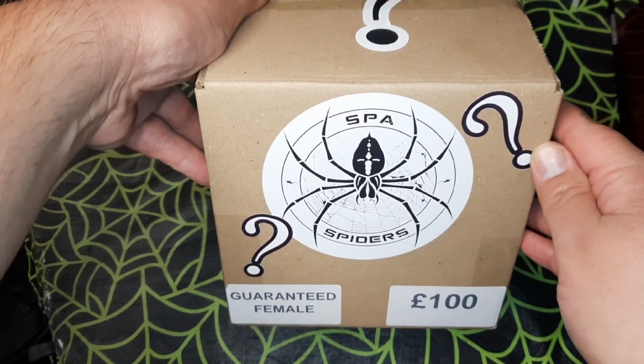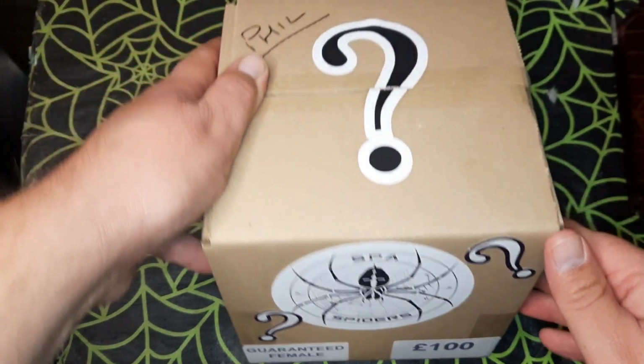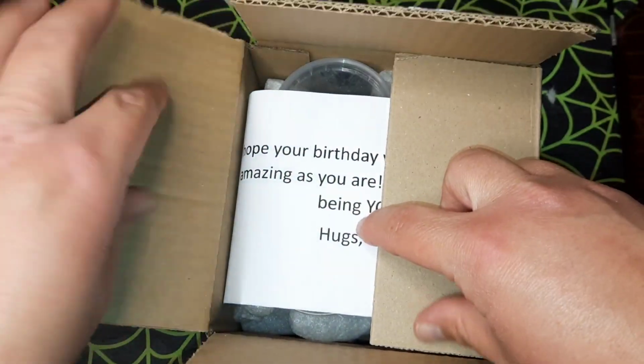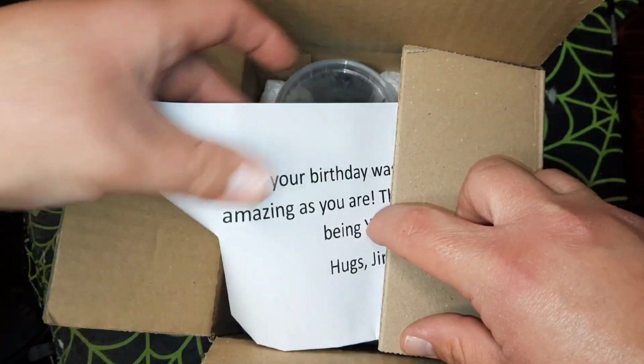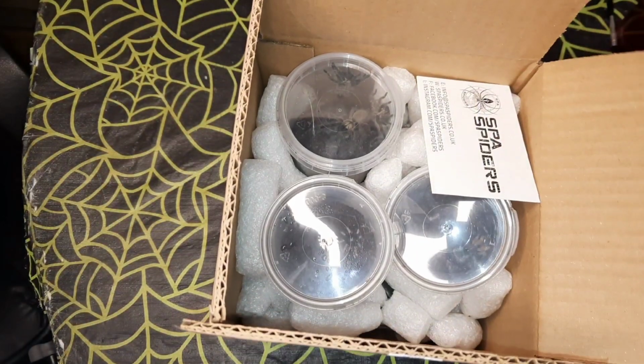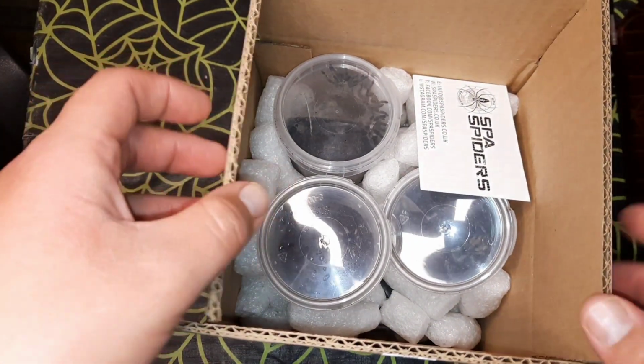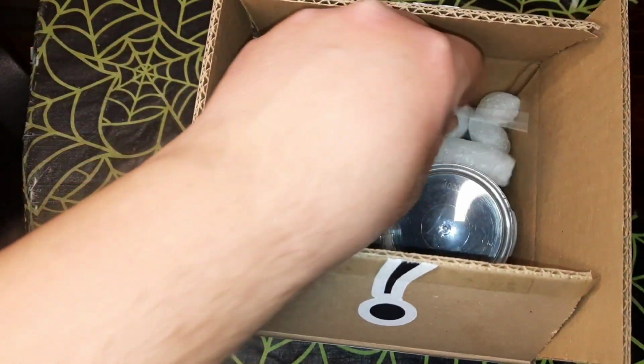Okay, so here we go with the £100 Spar Spiders mystery box, and it's got a guaranteed female sticker on it as well, so there should be at least one female in here. So like I say, this was kindly gifted to me for my birthday, so there's a note in there. Red note is a very nice note, so thank you to the person who kindly paid for this for me.